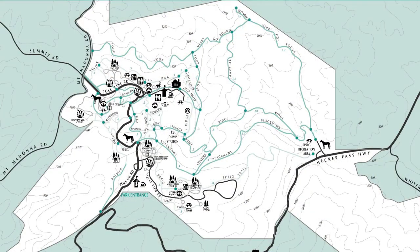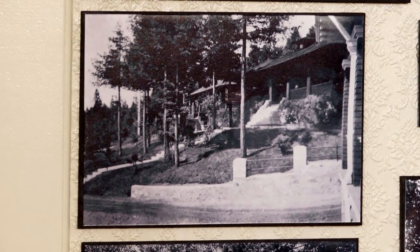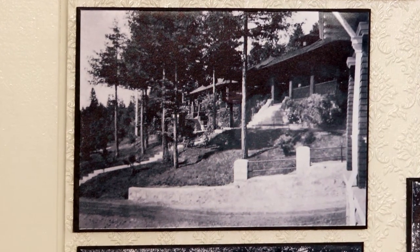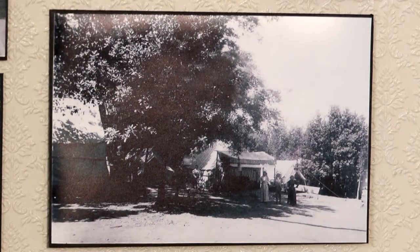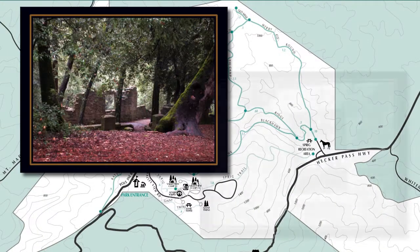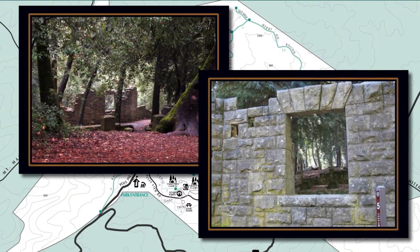Every summer, Miller's family spent time at Mount Madonna. He built a large summer home and other houses for his daughters at the campsite in what today is Mount Madonna County Park. You will see photographs and descriptions of Miller's homes. At Mount Madonna County Park, you can still see the foundations of his retreat.